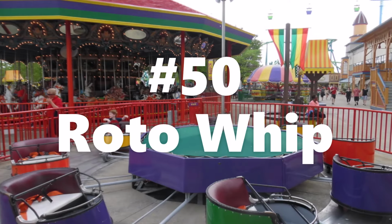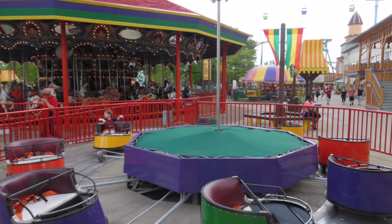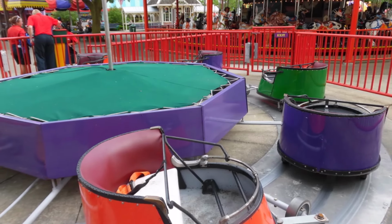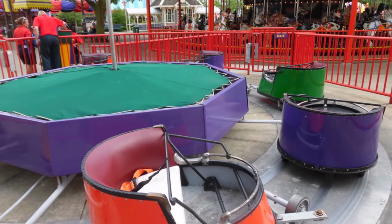Number 50 is Roto Whip. Roto Whip is a different kind of ride, so I think it deserves some credit for that. I very much enjoy looking at it compared to a few of the other ones, because it kind of spins around more and it's a bit unique, but not as interesting as a few others.